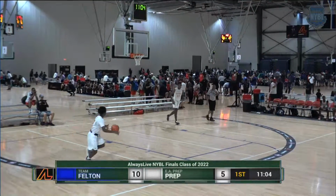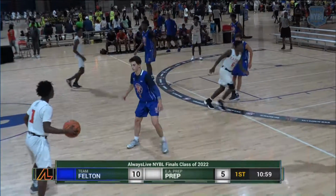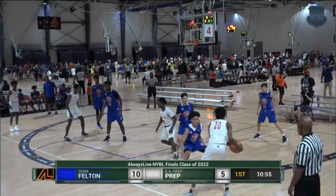If you compare these uniforms to the uniforms we saw from the Toronto team yesterday, it's a total 180. Well, I did. You're all over the place. You can be a traditionalist and like modern looks as well.